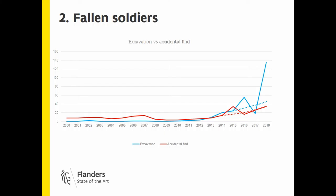We don't know. The peak you see in 2015 was because a mass grave of German soldiers was found, so that makes a bit of a different image. And in blue you see the archaeological interest. So you see before 2000 there was almost no excavation of human bodies, no excavation of First World War and no archaeological registration of human bodies.